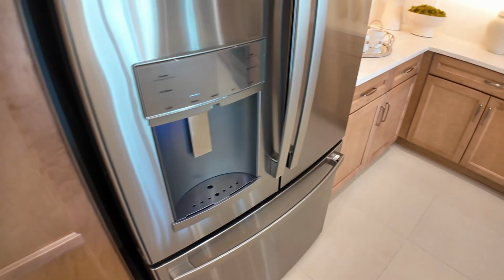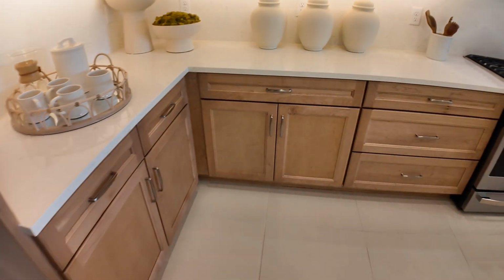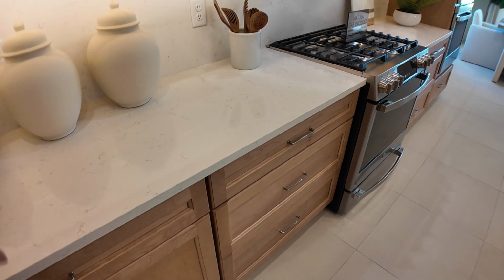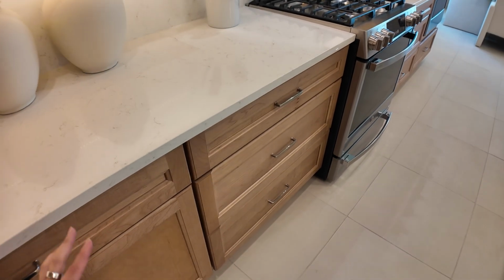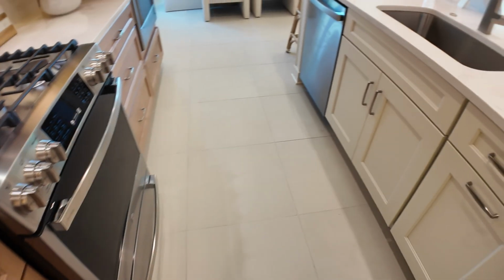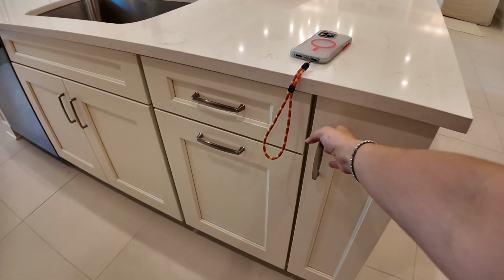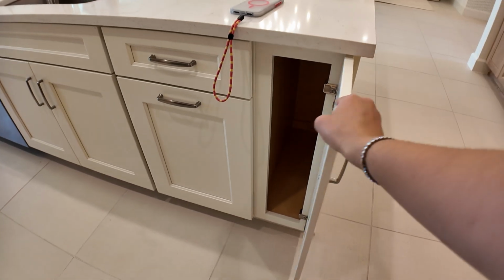And then another thing cosmetically that they did is they actually did this specific cabinet set in this oak color, and then now you have the center island here in an ivory color. So a lot of builders are doing that. What are your thoughts on that? Tell me in the comments.